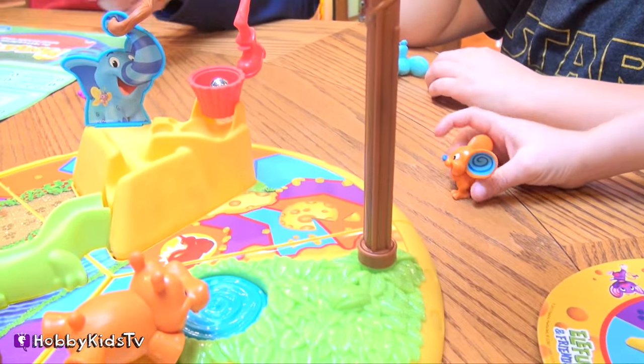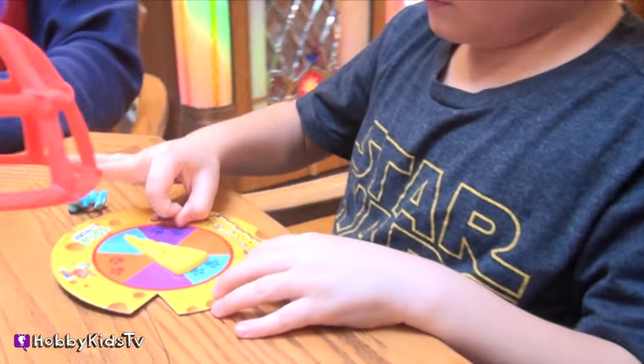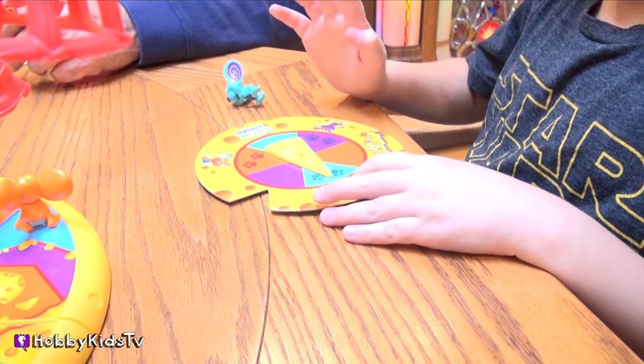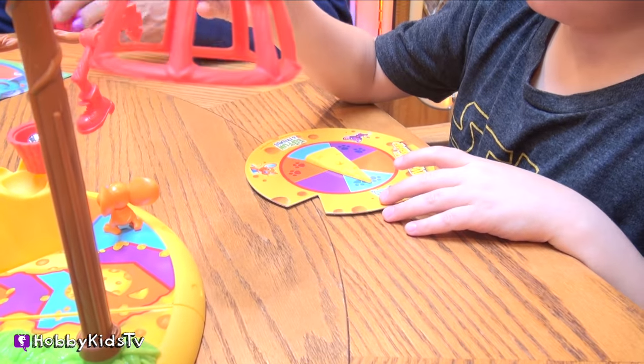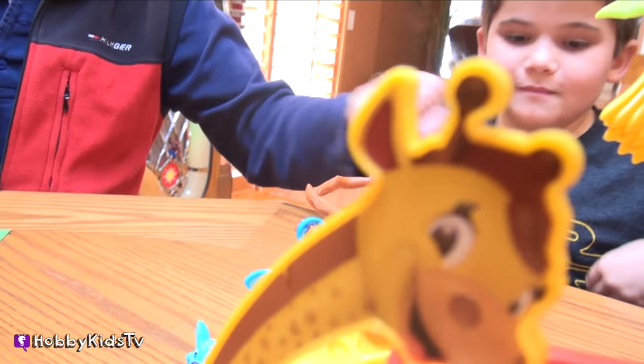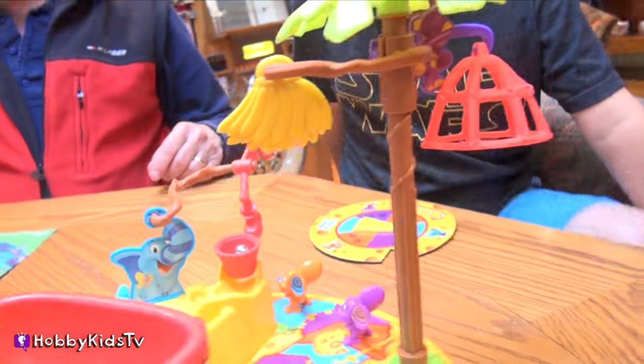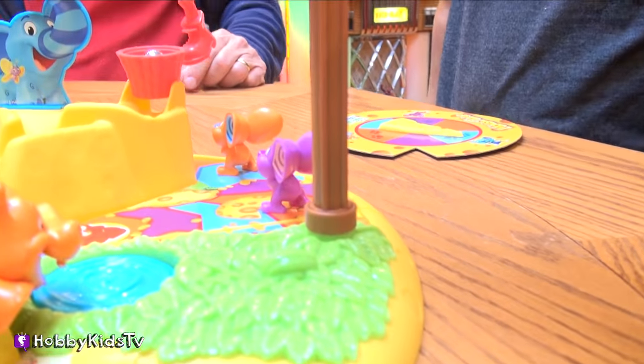You spin blue. Okay. Spin, Hobby. Wait, it's my turn. Okay. Blue. So you have to now skip that blue and go to here because he's on that blue. Ooh, you get to skip to the other blue. Ooh, Pepper. Okay, now Sneaker's turn. Ready? Pepper's turn.